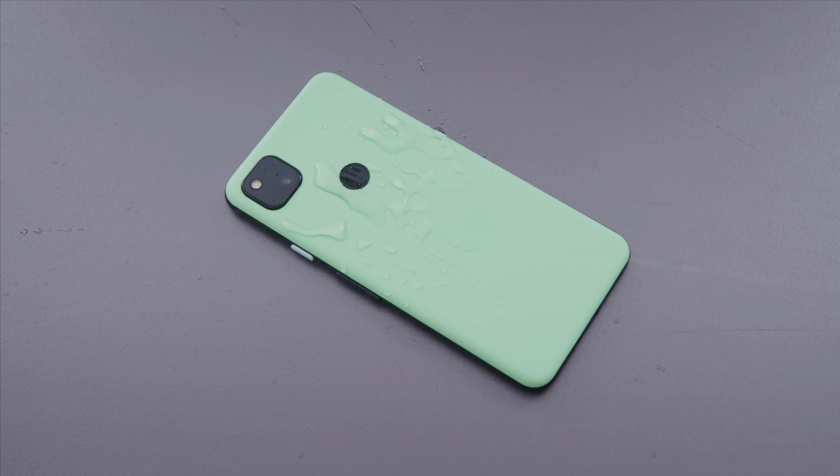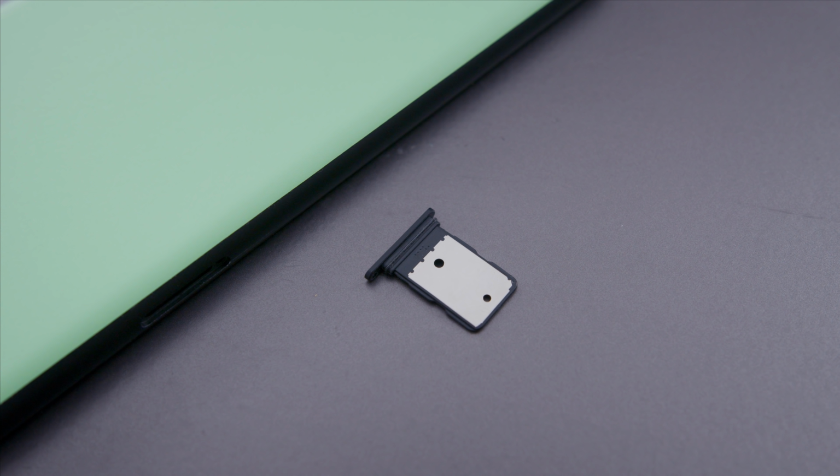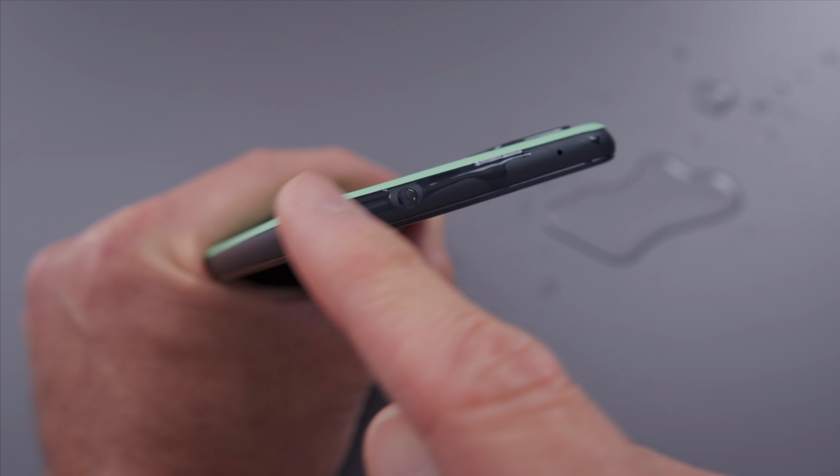Okay, another concern I have is the water resistance. This is a phone that is not IP certified, which isn't too big of a deal. And they also have a rubber gasket on the SIM card tray, which is nice, but if you drop this in water, it's probably going to suck.